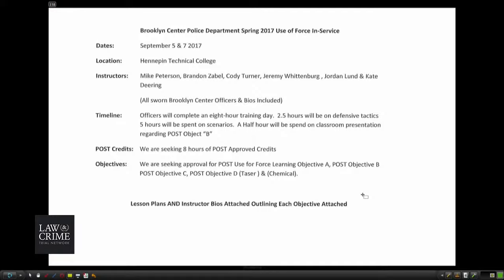The classroom portions of taser probably would not have been taught in this. Okay. What would have been taught with reference to the taser? So that would have been the scenario part of it. Okay. Same with chemical. Intermediate weapon. So in here you can see under timeline there's 5 hours spent on scenarios, so we still cover parts of other learning objectives, but we may not go through the classroom portion of it. So in this situation then, of this day, 5 hours was spent doing those scenarios? Yes.